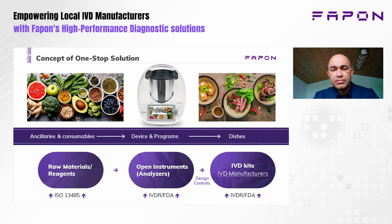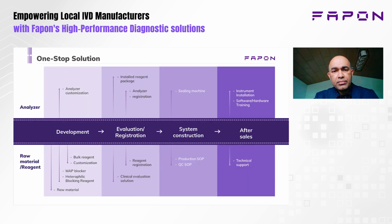So we are providing the open analyzers, which are your kitchen maker. Then we provide you with the raw material and the reagents, which you use within the analyzer and follow a particular program, and the stage-wise design phases for the development. Then you always end up with the same high quality of IVD kits. And you follow the regulations ISO 13485, IVDR or the FDA 2030, so that you fall within regulatory compliance. So we are providing all these solutions to the IVD manufacturers so that they can develop their IVD kits really quickly.